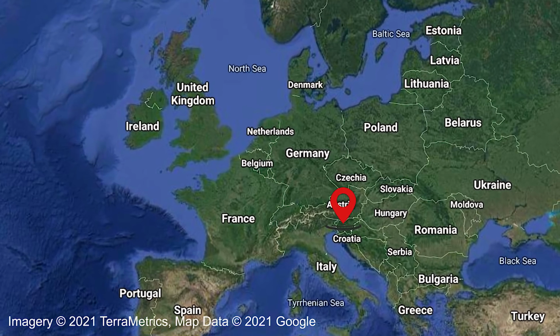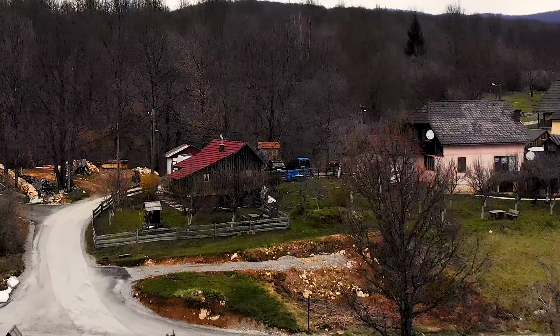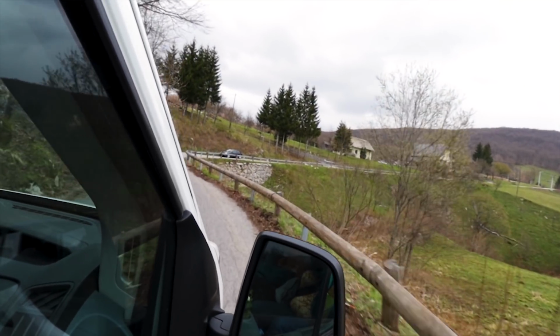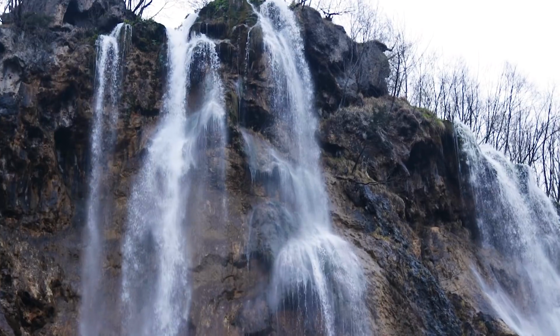Today, we're gonna be trading in our van for a cozy mountain cabin right here in the mountains of Croatia. We should be just around the corner. Really excited to stay the night in the cabin. The reason we're staying here is because it's near one of the highlights of Croatia, Plitvice National Park, and we're gonna visit that at the end of the video, so make sure to stick around for that.